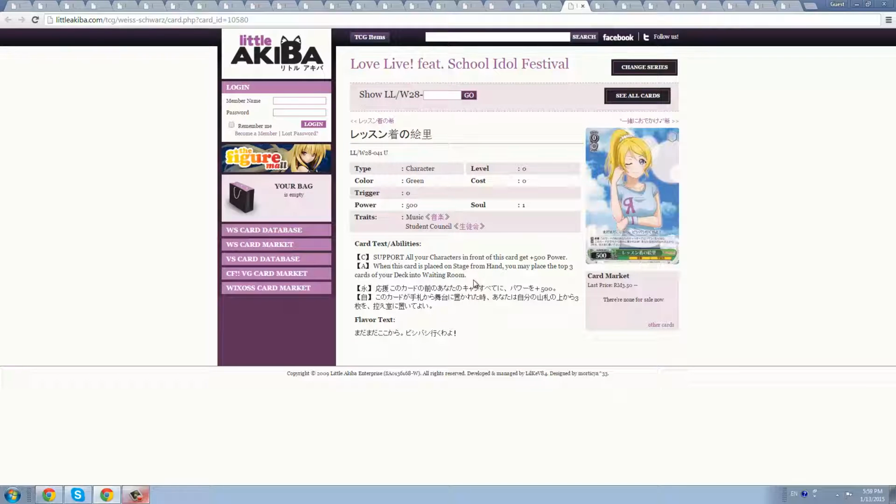Give it a shot. If you're running green, I definitely advise giving it a shot. And even if you're not running green, you could run a couple, because this card is just amazing. I think it's a fantastic card. And it's only uncommon too, so really cheap. Pick up a couple for yourself, because I think this card is awesome.